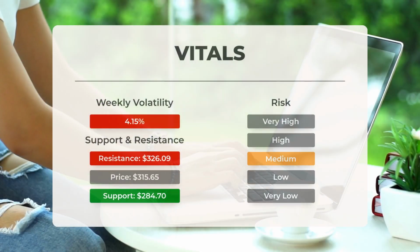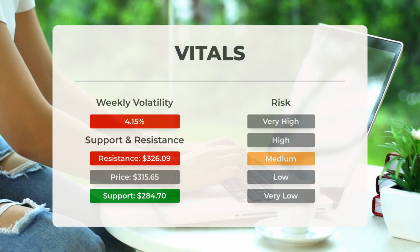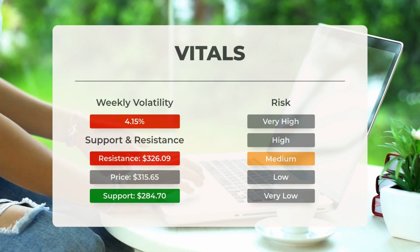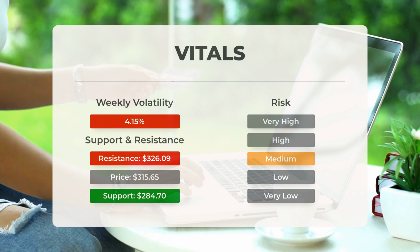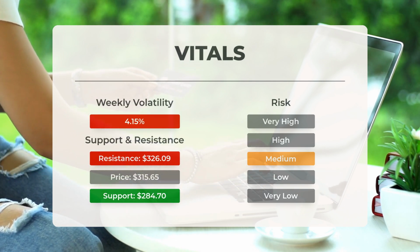Support, risk, and stop loss for Tesla. On the downside, the stock finds support just below today's level from accumulated volume at $284.70 and $272.20. There is a natural risk involved when a stock is testing a support level, as breaking this level may lead the stock to fall to the next support.